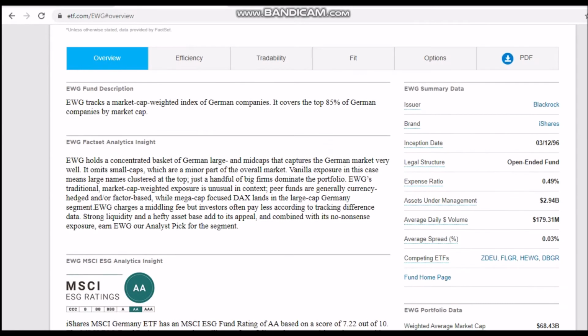I want to show you something that might interest you. Like I've always been saying, before you invest in an ETF, you should check out some things that might be of interest to you. One of which is the assets under management. You have to know how much it's worth so you can see if it's really big. And you can see here that it's worth $2.94 billion. That's quite huge in the German market.